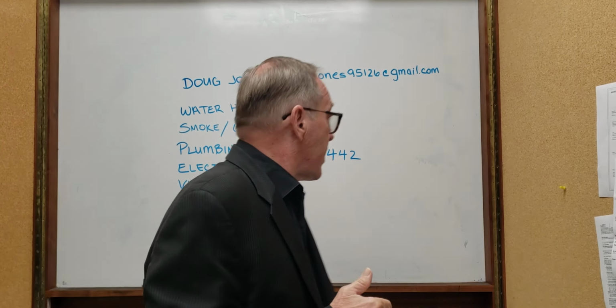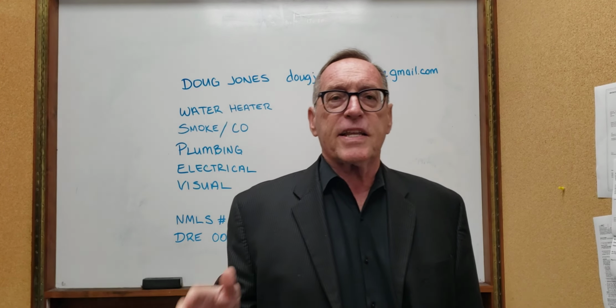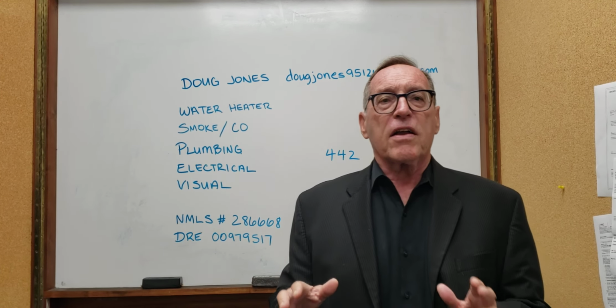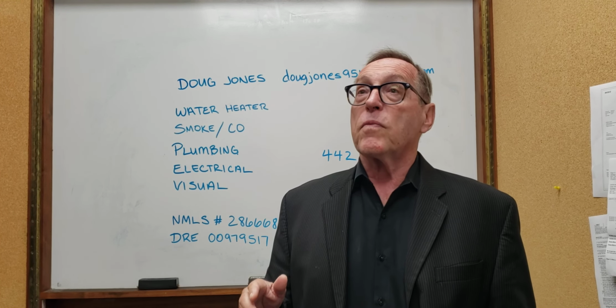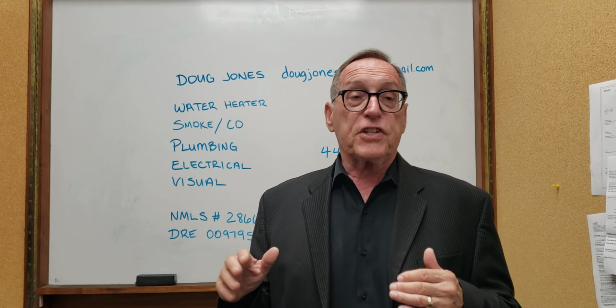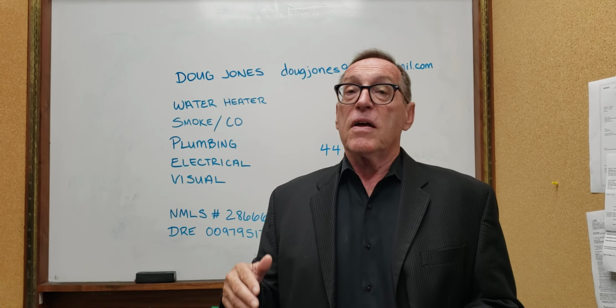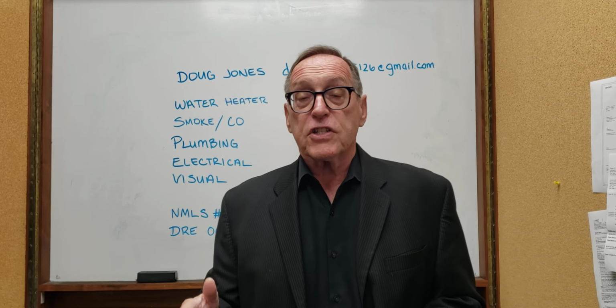Now, the last thing I've got up here, the 5th thing, is visual. I'm talking about visual inside and outside. The appraiser is not going to get on the roof. A property inspector will. But the appraiser from the ground will look at the roof. And if he sees problems, you know, misplaced shingles, deterioration, there will be a comment, and then they may call for a roof inspection. Okay, so you need to be aware.